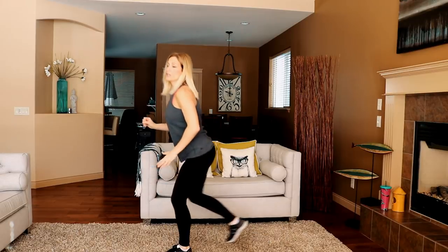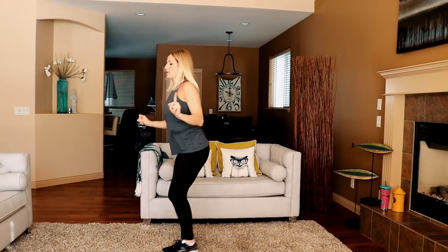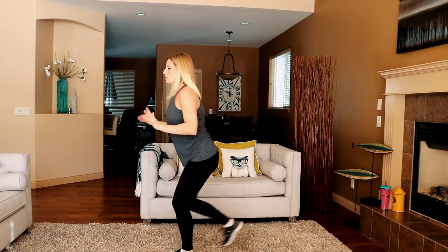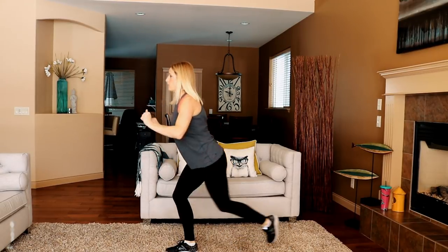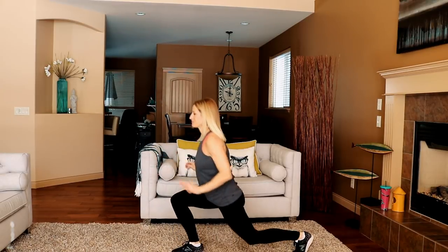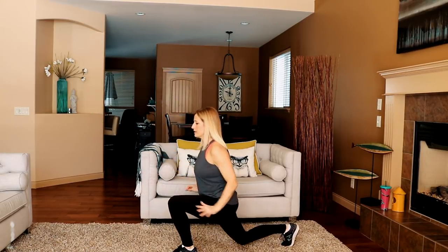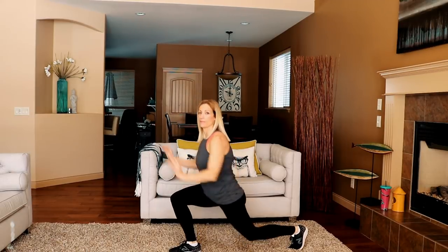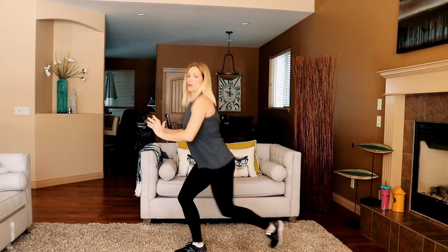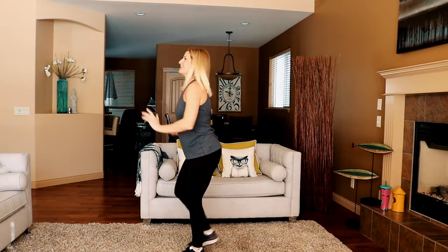All right, on round two on this reverse lunge here, I'm going to add a pulse once we have the weights in our hands. And we'll slow down, of course, because we'll have weights. Really creating more tension on our muscles, which is the name of the game for adaptation. Woo! Burning! 10 seconds.